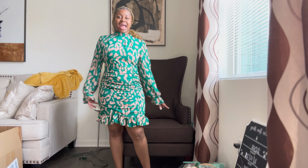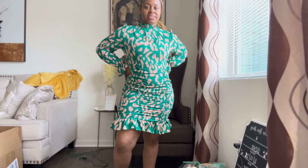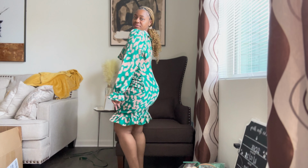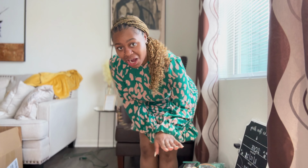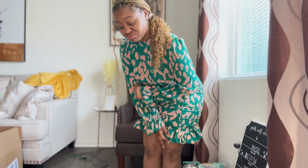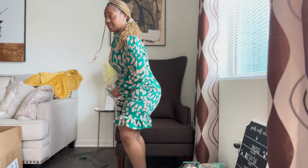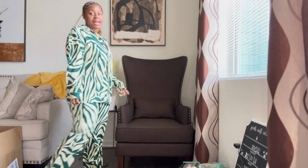It ain't bad. I'm over exaggerating, y'all. It's not that bad. It's just different. It's not bad. I'm a church girl looking for church clothes, okay? Don't judge me. Next fit.